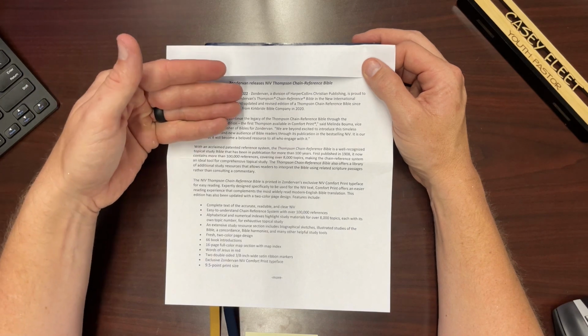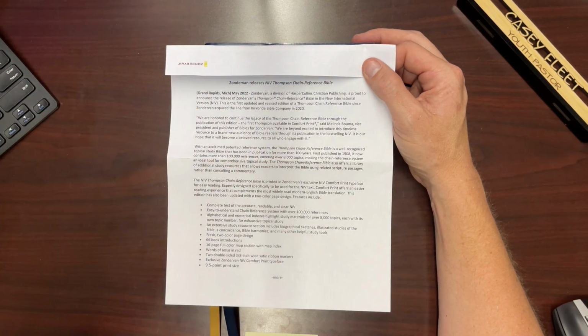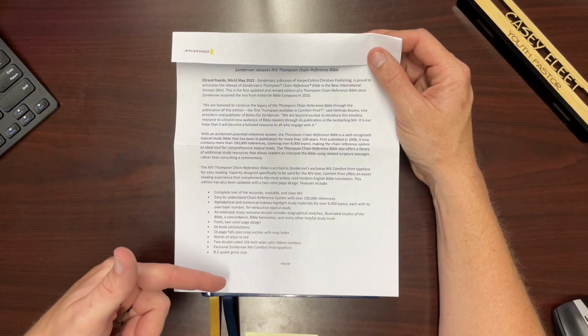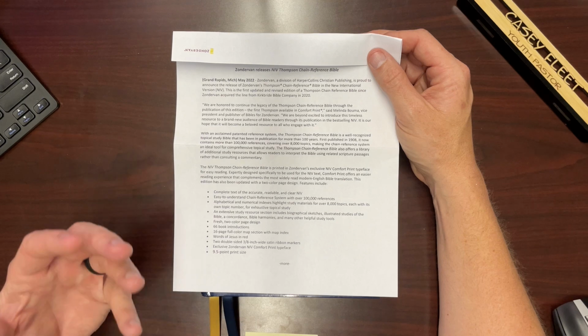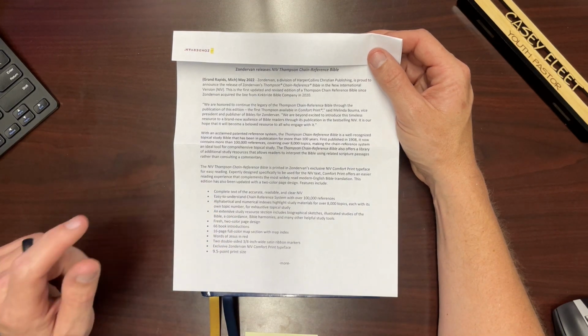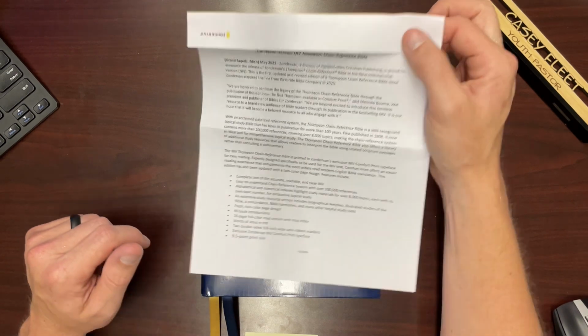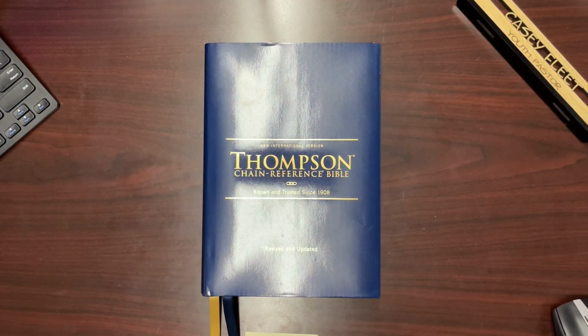And it talks about the Thompson chain. It talks about the Comfort Print, how they updated it a little bit. And these are the features: 9.5 font, 16-page full color maps, over 100,000 references, over 8,000 topics. What an incredible Bible. That's all they sent with the Bible. It's not like they're like, hey, Casey, this is what you need to say. So let's take a look at this thing.